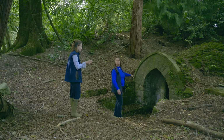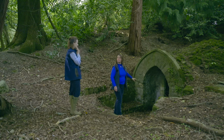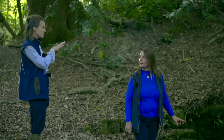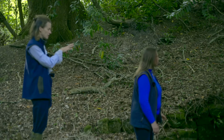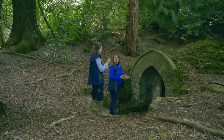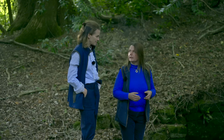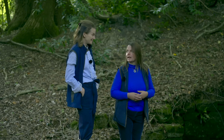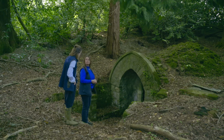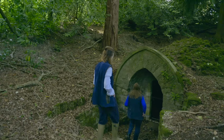This is the source of the spring. So the spring comes up within here. Okay. And tell me a little bit about this structure here. I believe it was built by the monks in the 13th century. I think it then got overgrown and it was rediscovered in the 18th century by Lord Montagu's ancestors. Right. All right. So can I go down and have a little peek? Absolutely. 13th century.